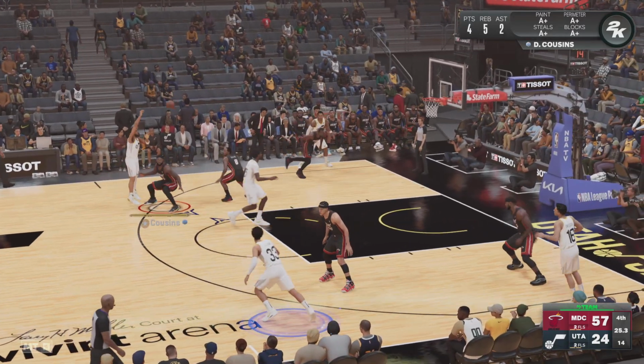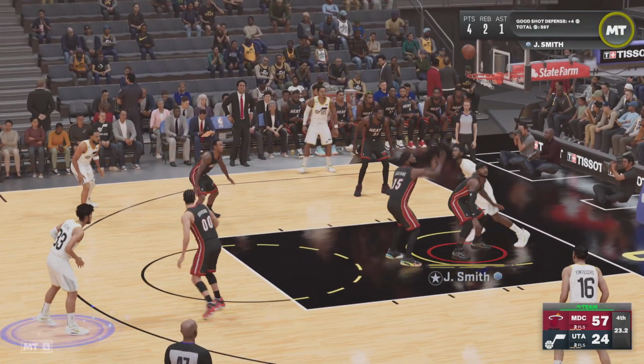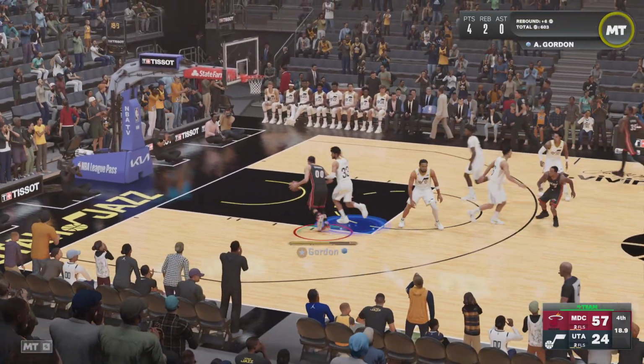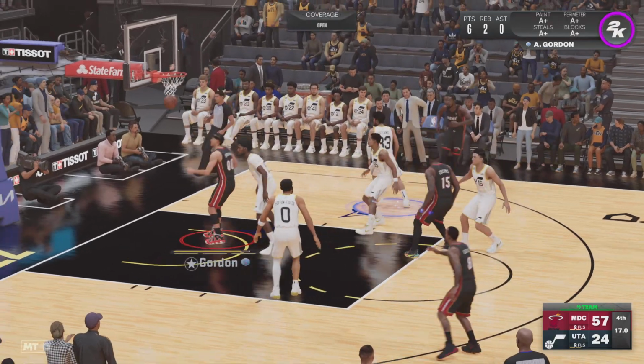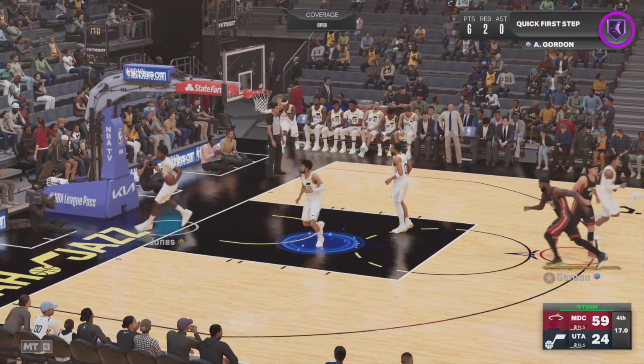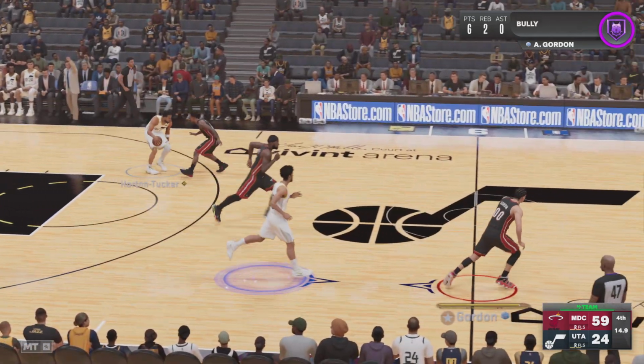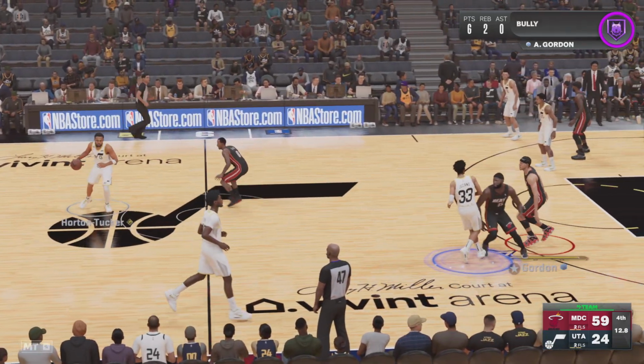27 seconds left in the game. Here's Jones. And it's Miami with the rebound. Here's Gordon. And he finishes nicely on the layup. It's never easy in the NBA, folks. I mean, great job by Gordon to just dismiss the contact and still score.